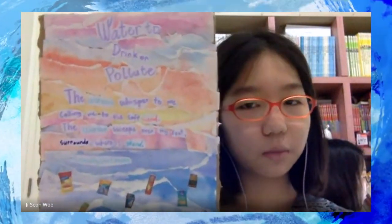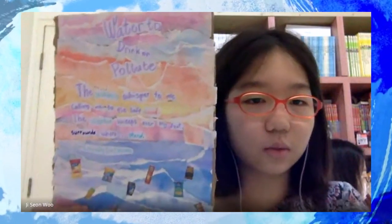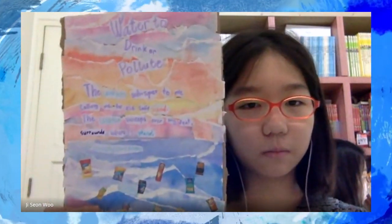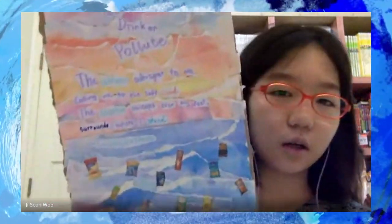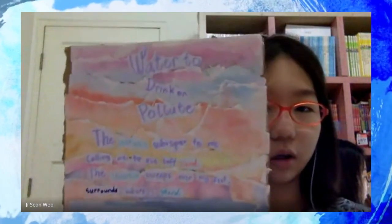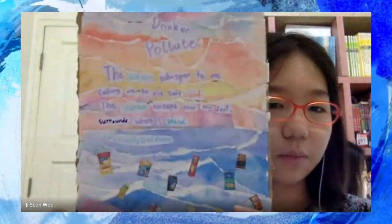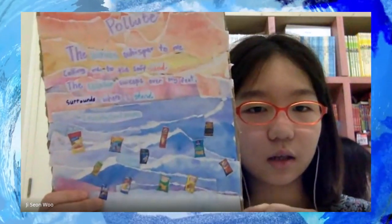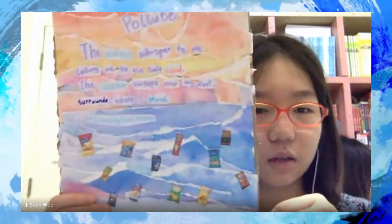I had put in a quote, and how I made this was painting watercolor papers with watercolor and ripping them to the cardboard. I also have printed out some chips that we eat daily or mostly, and to show that water is getting polluted.